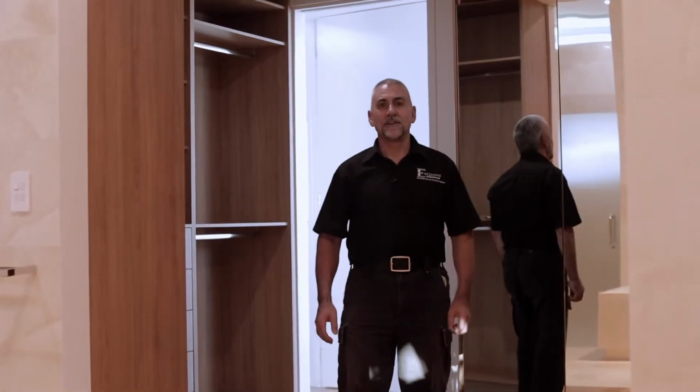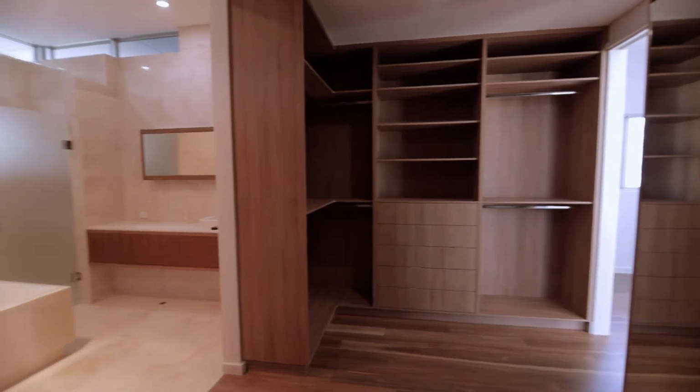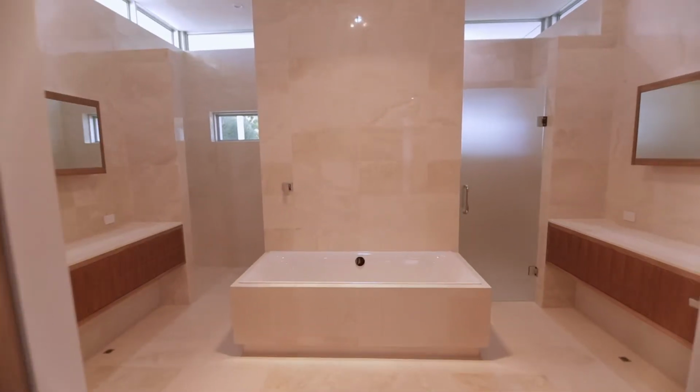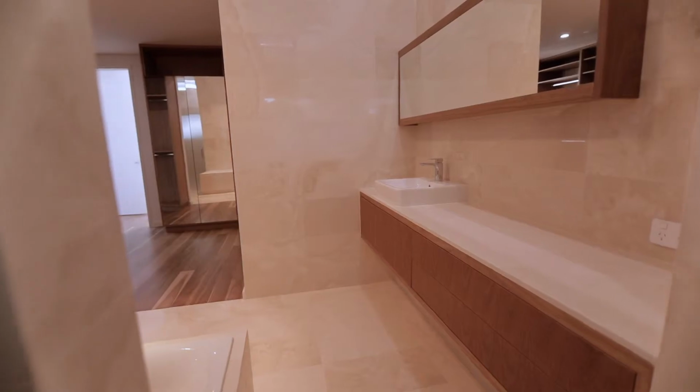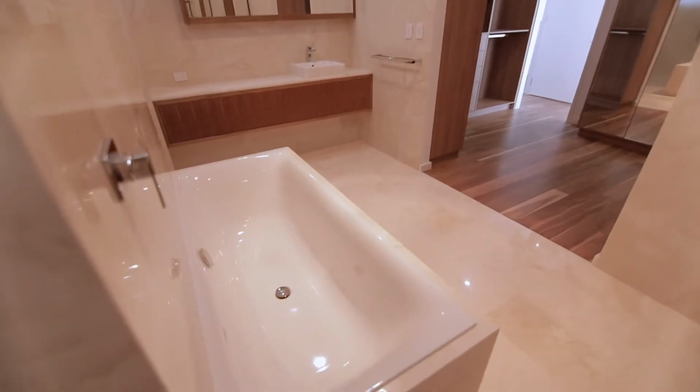Not to disappoint, the master bedroom has a large custom walk-in robe with the same timbers used in the cabinetry throughout the home. Adjoining the walk-in robe is a massive ensuite with full-height tiling, a walk-in shower, and a his and her vanity. After a hectic day, just immerse yourself in this Roman bath, perhaps with some candlelight, music, and a glass of your favourite wine.